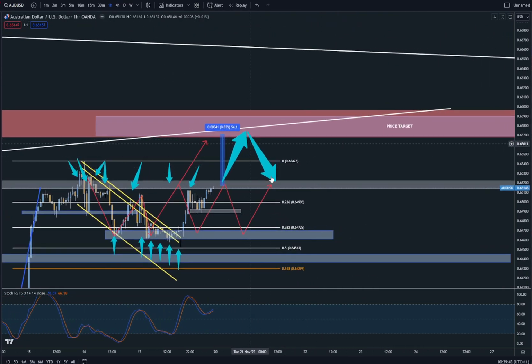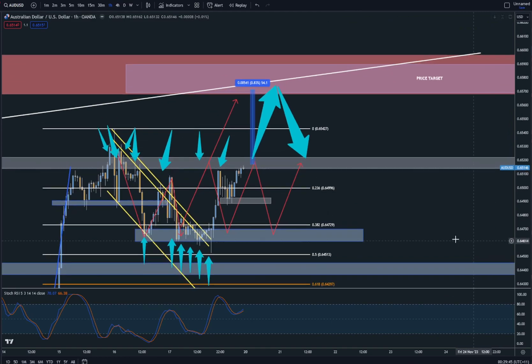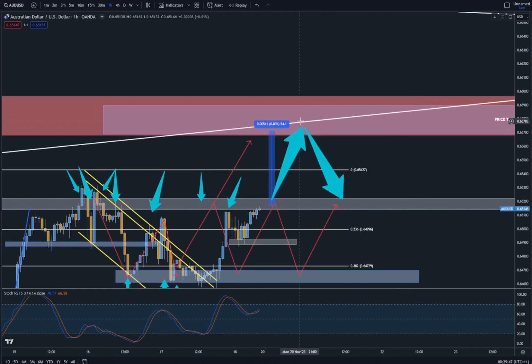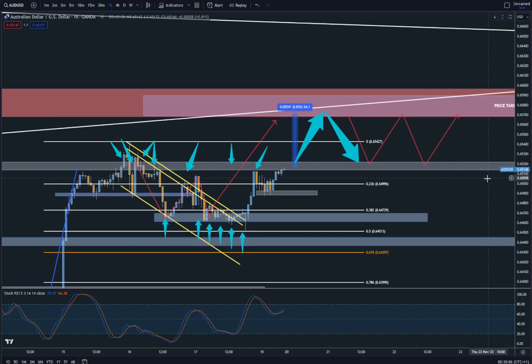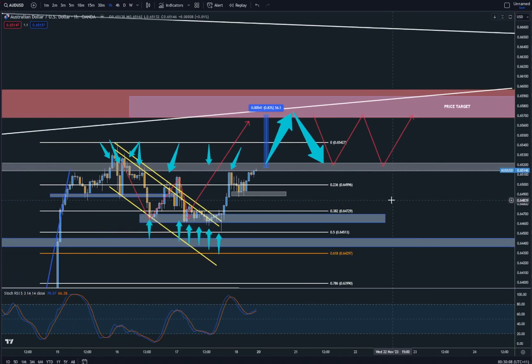So if it can prove itself, and this is the same thing on every time frame, you look for the breakout, you look for the pullback, and then once you break that breakout candle, that's when you go, okay, that's confirmation of that move to break out through that zone. Again, we could just see this pattern up in this zone, and we could start to range through this area as well. It really depends on what's happening with the US dollar.